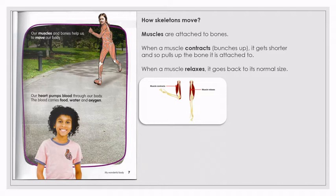Remember when I played the slow song? Your breathing and your heartbeats were moving slow. You were relaxed. But when I played the fast song and asked you to jump and move fast on the mat, your heart and breathing were moving fast.